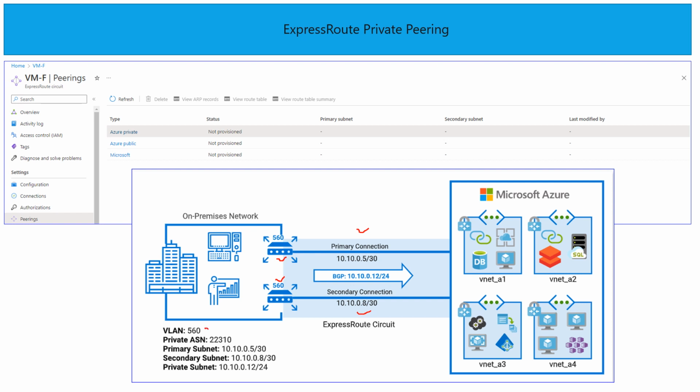You can choose the VLAN C tag, what you want to propagate. Then you are going to have the private ASN number. It is going to be your choice. Then you need to allocate the subnet. What kind of subnets you want to use is going to be the /30. What we have seen, this is for the primary circuit. Second subnet is going to be for the secondary circuit, and this is going to be the private subnet.